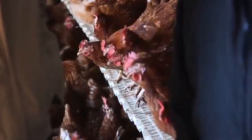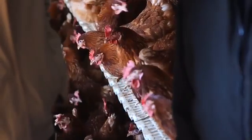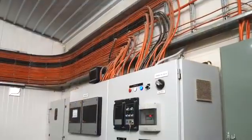So Dan, the whole shed's automated? Yes, everything's fully automated. Feed, water, temperature, best of all in summer. It's 45 degrees outside. Inside the shed it's maintained at 28 degrees. It's the best place to be in summer, it's inside the chook shed. As a farmer, I'm very, very comfortable knowing my birds are really well looked after.